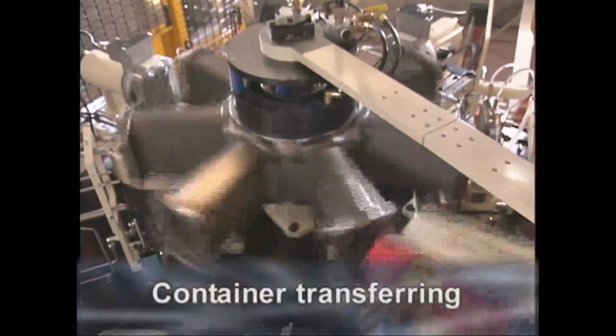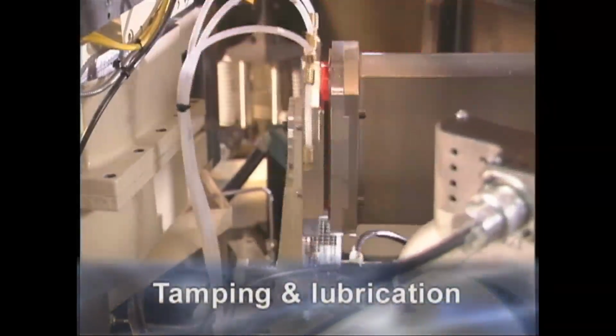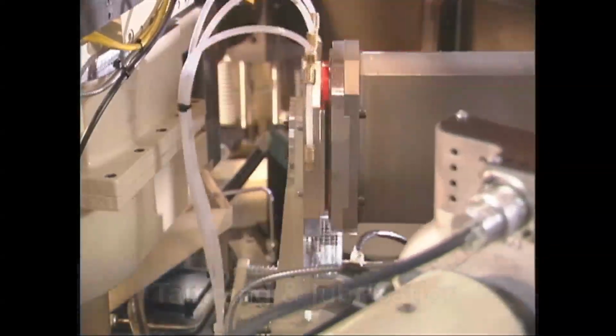Containers are then transferred to pockets on the rimming turret by a combination of compressed air, vacuum, and for straight wall containers, a belt-driven mechanical stripper. The tamper lube station ensures that containers are properly seated in the pocket, while lubricating the top edge with mineral oil for precise rim curling.